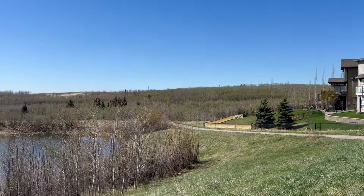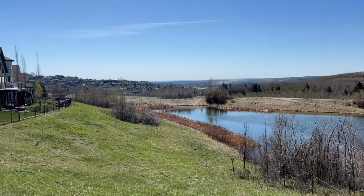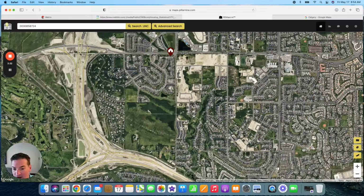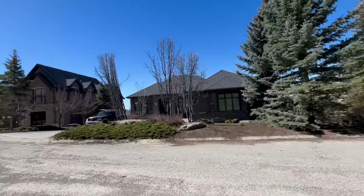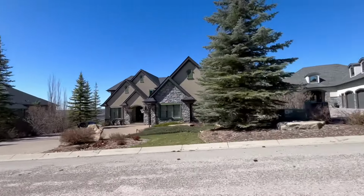I've got the satellite view pulled up here. You can see the area a bit better. Now, it is a big neighborhood. It covers everything from 17th Avenue to the Ring Road on the west side, and then all the way down to the south end of the Ring Road, all the way to 69th Street. So this giant section right here is Springbank Hill. And like many areas in suburban Calgary, there are micro-regions and different pockets of the neighborhood. But I'll give you a brief rundown.